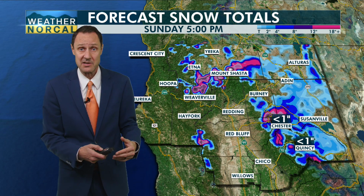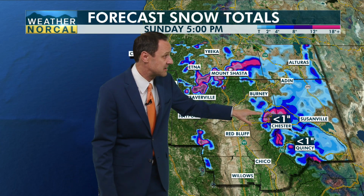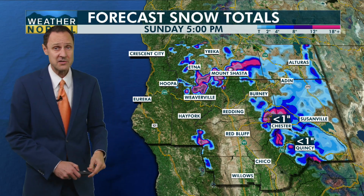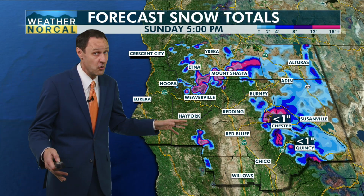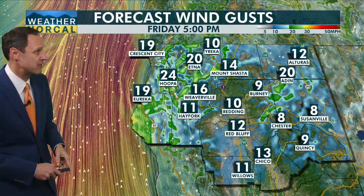But you head off into the higher elevations, say the Trinity Alps, Mount Shasta, the mountain itself, right? And not to mention out towards Lassen Peak, we are seeing a lot of snow, several feet of snow as a matter of fact, going to make for a gorgeous sight once we do clear things out and see that nice fresh snowpack on top of those mountains.